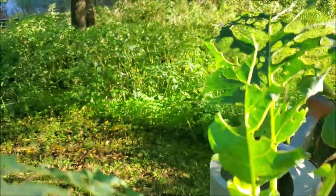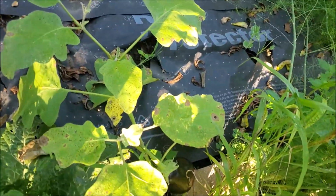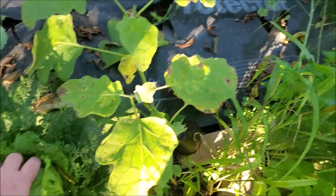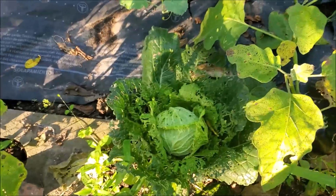Bugs are after the broccoli. Took 2 heads of cabbage out of here already this year. I made sauerkraut. Next time I do it, I'll make a video on how to make sauerkraut without fermenting it in a crock.